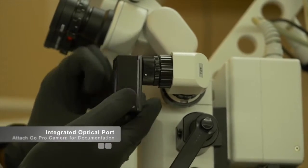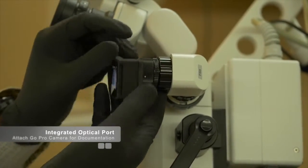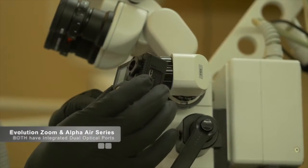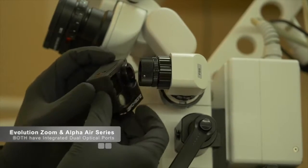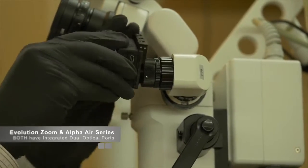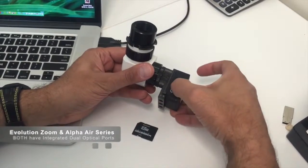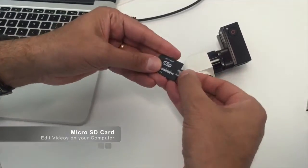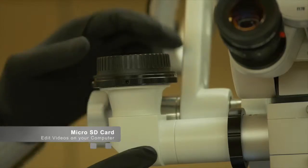One of my personal favorite features is the ability to attach a GoPro camera directly to the Evolution Zoom scope. With this attachment, you can document live either 4K video or 1080p video, as well as take still 12 megapixel images as needed. A GoPro is a nice documentation device due to its relatively low cost and ease of operation. Simply place a micro SD card into the port and record your video. Then remove the card, place it into your computer, and edit the videos as needed.